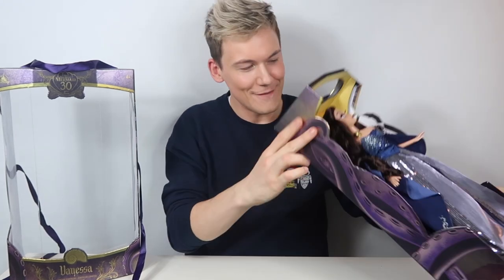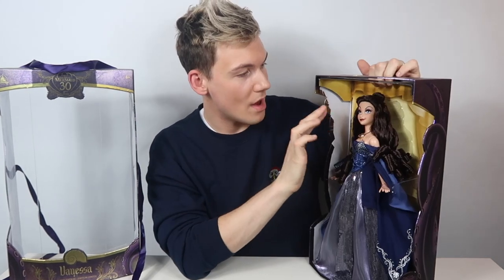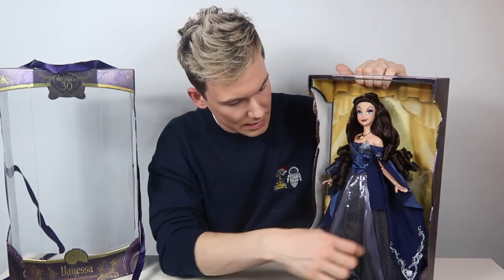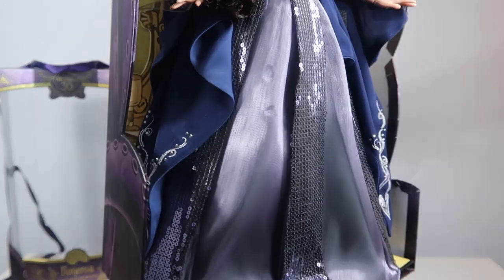And here we have Vanessa in all her glory. She is gorgeous. I really love this Vanessa. She's got brown hair. I keep saying really nice, so I'm going to attempt to not say really nice. She's got rhinestones on her bodice just here, little gems, really sweet. Kind of like a satin fabric on the bodice. And we've got the sequin panels going down the front of the skirt. Chiffon kind of feel fabric here. And there's a lot of details on the bottom of there. So there's more rhinestones. And there's also a lot of embroidery detail at the bottom of that as well.